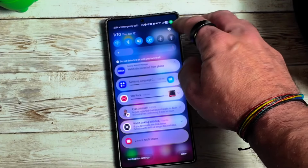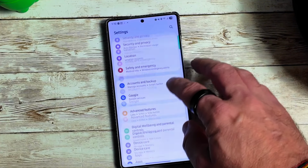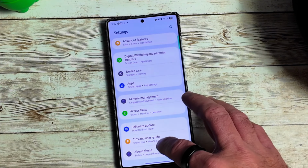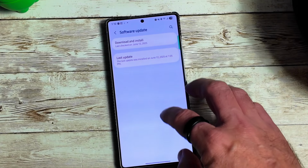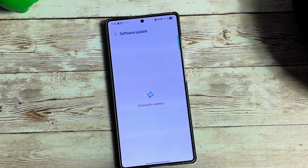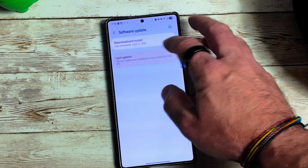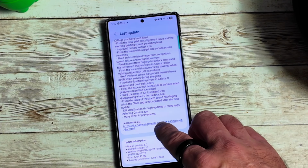Okay, so we're going to go back into our settings and go down to About phone. Let's see, software updates. If you have any updates here, it'll show you any software updates that are available. It shouldn't have anything left. If we go down here, we can click on here.